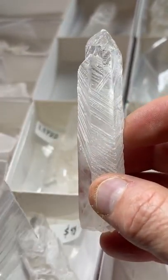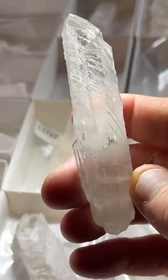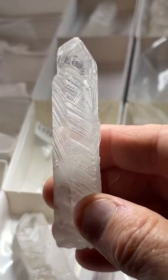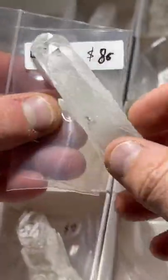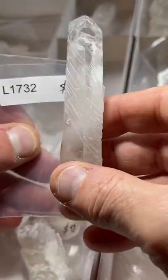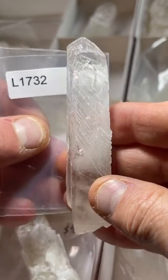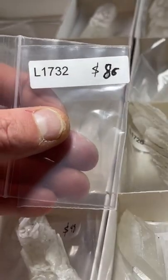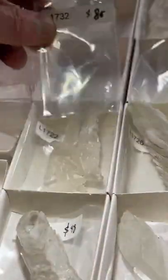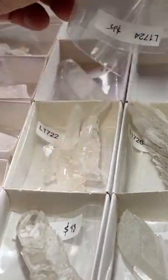$17.29. This was the nicest one in the box. I promise. This one's my favorite. Nice and clear. Termination is still there too. It's got all this stuff going on. That one there is 86, so $43. That's a smoker. $17.32. Yikes. That's a nice one. $43. That's the one I'm going to keep. If you don't buy it, yeah.